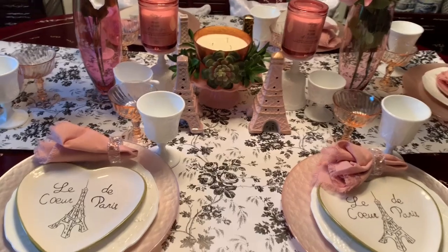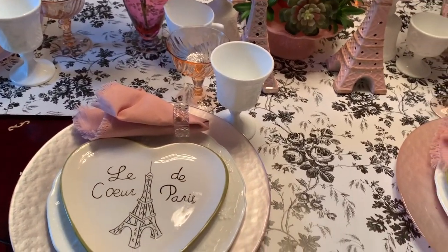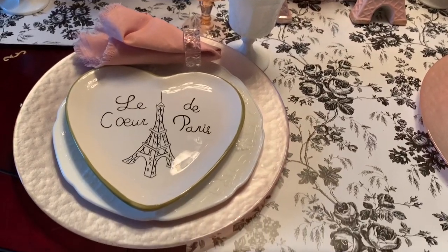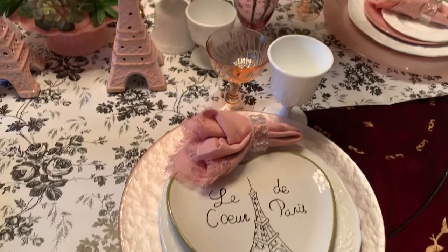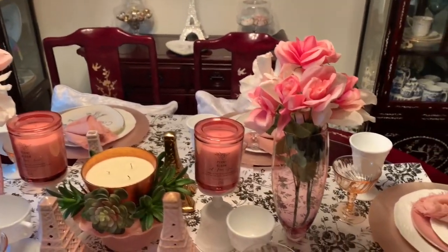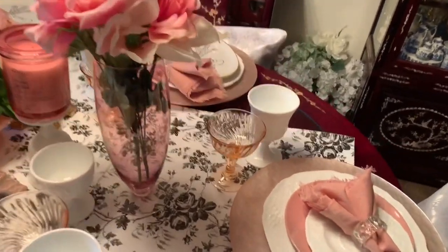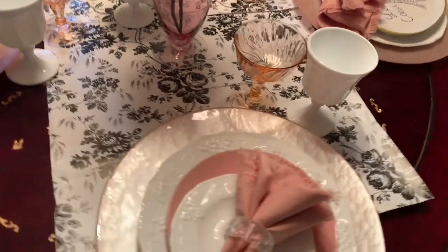And then I used some Dollar Tree succulents around the candle in the middle. The candles I got from TJ Maxx, and they smell really good. I can't remember what the scent was, but I think they were peonies or something like that. But that's my tablescape.